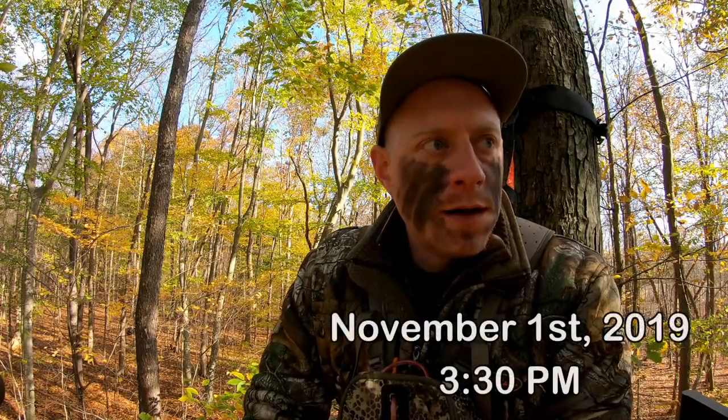Alright guys, it's officially sweet November. November 1st, we got a west wind, about 40 degrees, pressure's 30.2. I'm back in Possum Run. This is my fifth or sixth time sitting here. But the last two times I've hunted here in the evening, I've had mature bucks just to my west come up on this ridge, so we're hoping the conditions are perfect to recreate that.